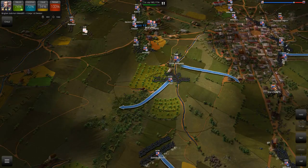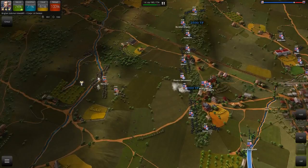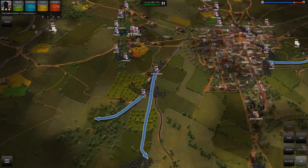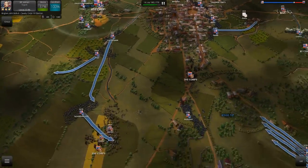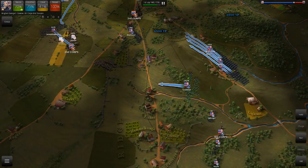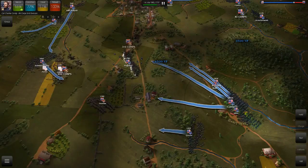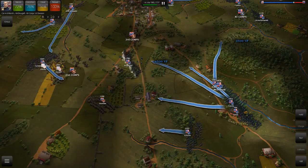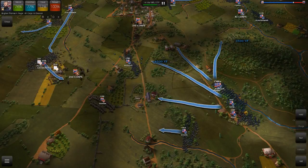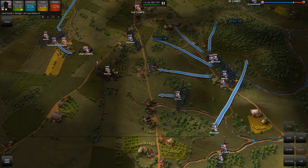Paul, you can take this position. Iron Brigade, you can support Schimmelfennig. Just good shell fire is going to keep the Confederates upset over here for a good while. Alright, green. In sort of an umbrella. You can see it's just a fan. And now I can start shifting artillery positions.